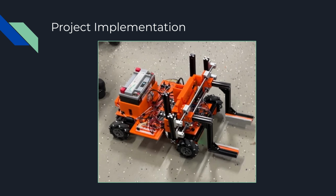Moving on to project implementation, this is a picture of our finished product. To start off, we have the frame of the car, which was designed using aluminum extrusion. On top of that, we have 3D modeled mounting platforms that hold the various components used throughout the car, like the motor drivers, the FPGA, and the power rails. We also have a compartment for the battery at the front of the car. And then on the rear of the car, we can see the vertical lift and pinch system that is used to squeeze and pick up the box using a 3D printed rack and pinion.